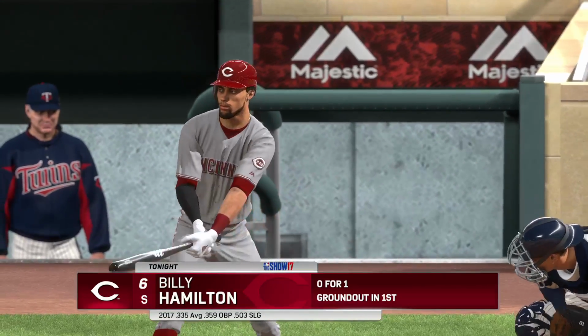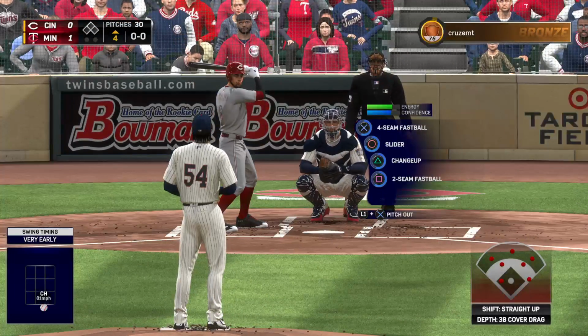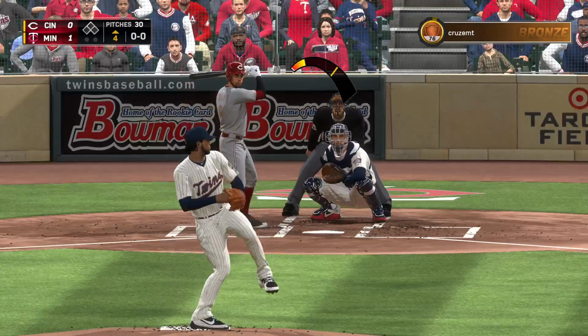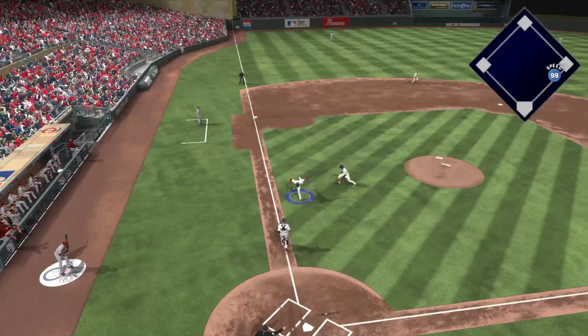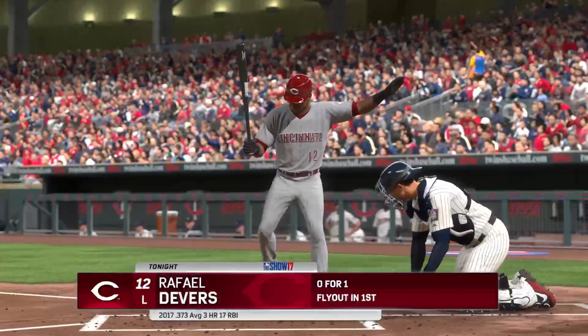Digging in for his second at-bat, Billy Hamilton. He'll lead things off here in this one-run contest. First pitch on its way. Now a bunt attempt here. And he fans on the barehanded attempt, so that ought to be scored as a bunt single.